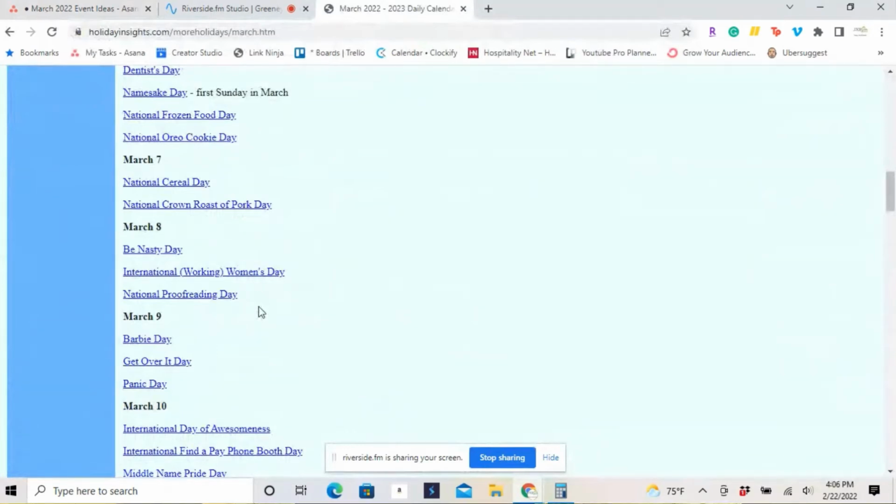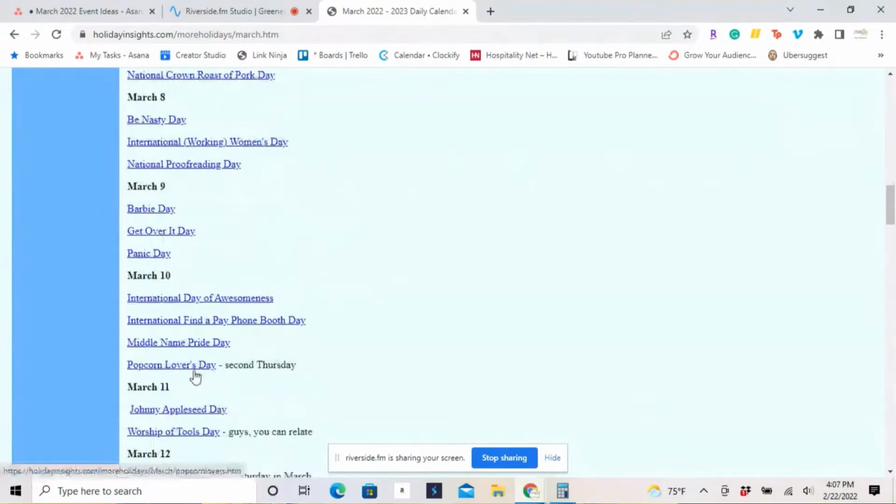And this is, again, why it matters to know who your audience is. Because I can look at certain national holidays and think to myself, I know that I can come up with a really cool idea that will affect this type of client, or I can come up with this type of menu or find this type of vendor to feature at this type of event. But if you don't know your target market, what you'll find is that you're going to be offering things that they're really not interested in. So like, for example, March the 10th is Popcorn Lovers Day.